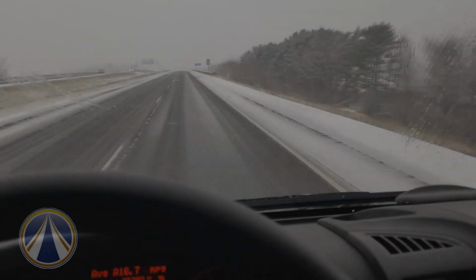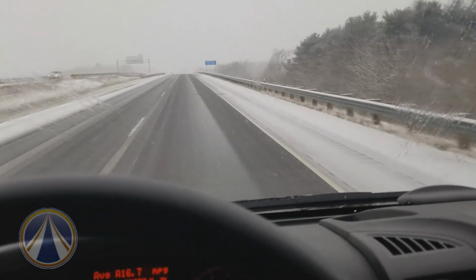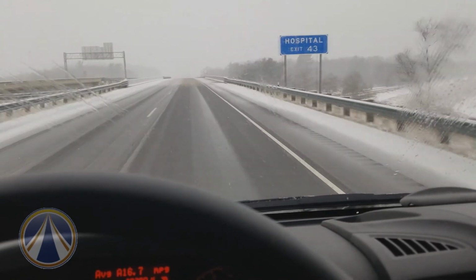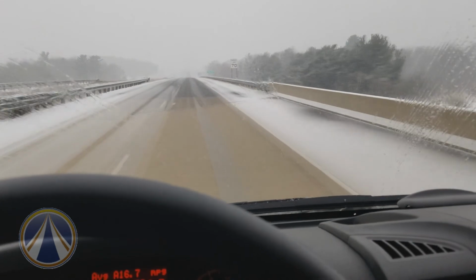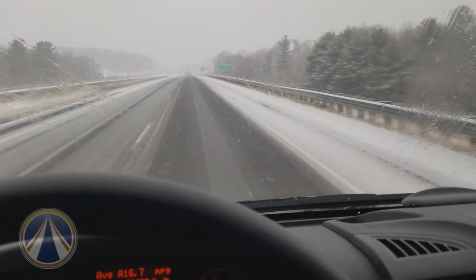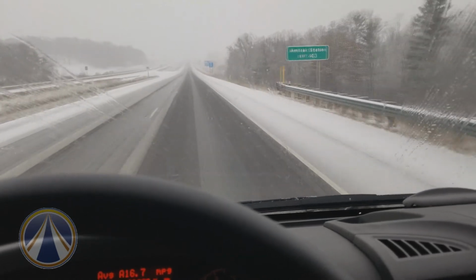So the conditions are looking a little bit better. I did see a plow out, so they may have been sanding this or salting this area. But let's still take it nice and easy here. Remember, bridges freeze first. So I'm never going to be on my gas pedal across the bridge. I'm going to slowly let off the gas. I don't want to be in a position for my tires to spin.